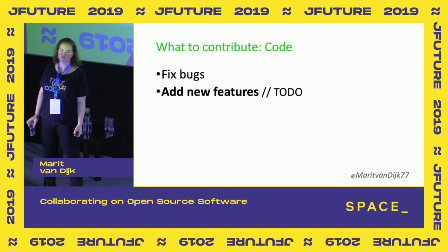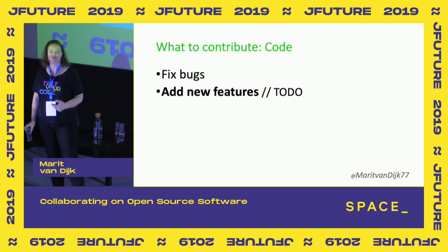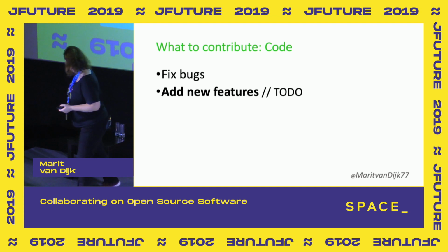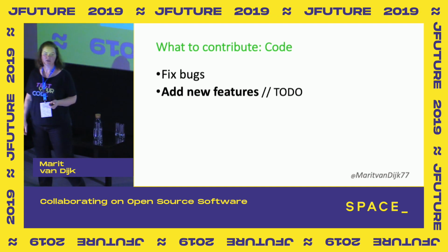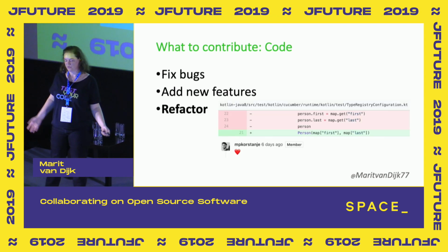I would also like to add new features, but to be honest, I haven't yet. So if whatever your favorite open source project is, and you think you have a cool new feature, then please go ahead and help them. Do check with them if it's a feature that they want. But we'll get into that more.